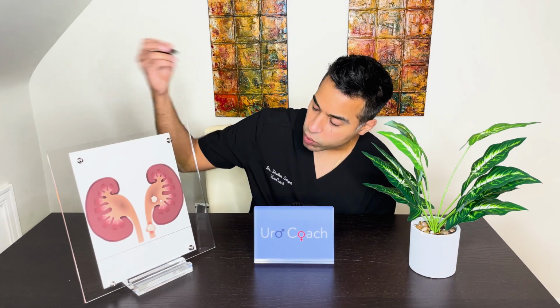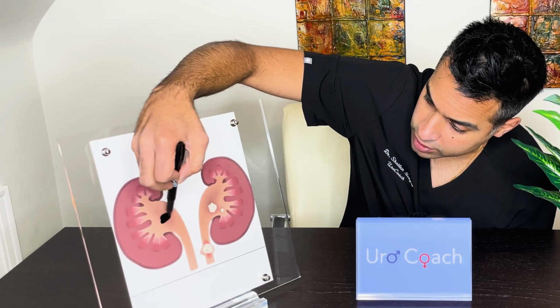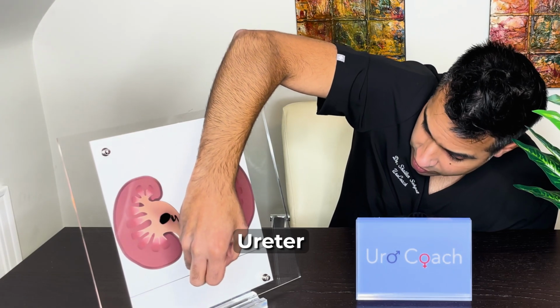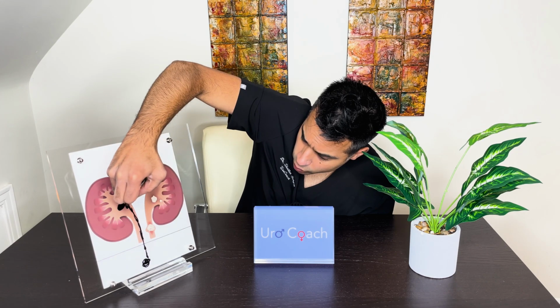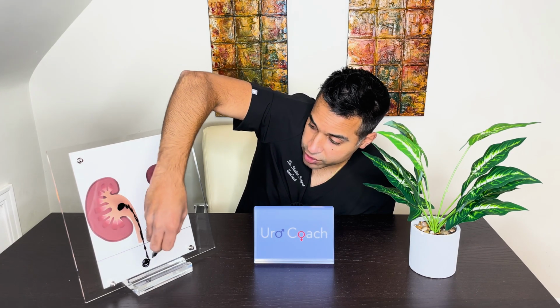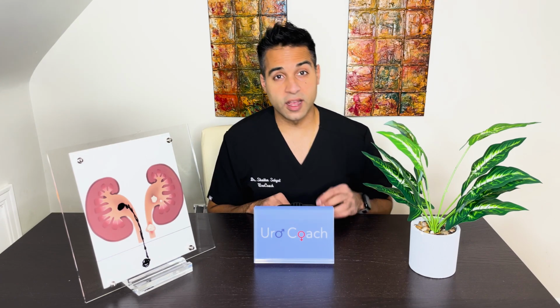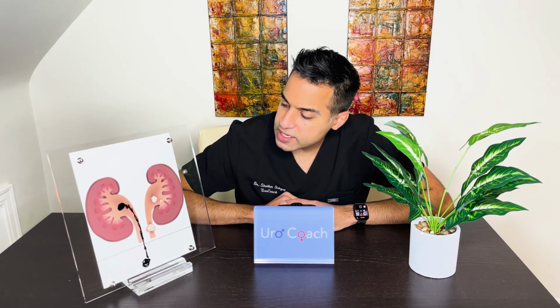So what is a stent? First of all, it's got a curl. Let's draw it in this kidney here. It's got a curl in the kidney. It goes down the ureter, and then let's draw it down in the bladder here. Let's say the bladder's down here. Okay, so one curl in the kidney, down the ureter, curl in the bladder. So a lot of people think when I take a stent out and I show it to them, they think it's going to be this long. It's actually oftentimes this long. So that's what a stent is.